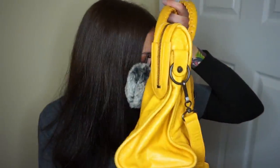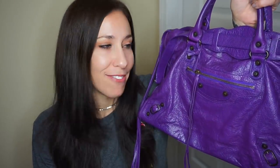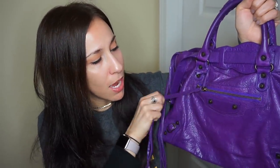It came, I don't remember what the condition was, but it's pretty much brand new. I think it actually had the plastic strip to pull off on the inside, a little thing on the zipper. Oh, but I love it. Smells amazing. This one is in the ultraviolet and it is the most perfect purple ever. And this one I got from my friend Jen and it was pretty much in brand new condition too. It also had all the stickers on it and I just love them. This one smells the best.